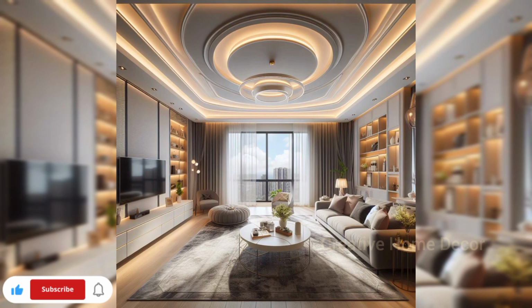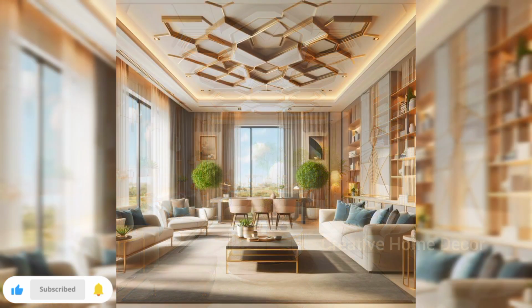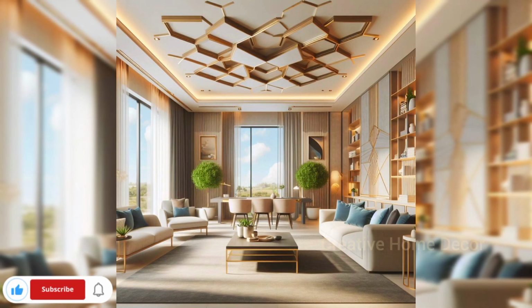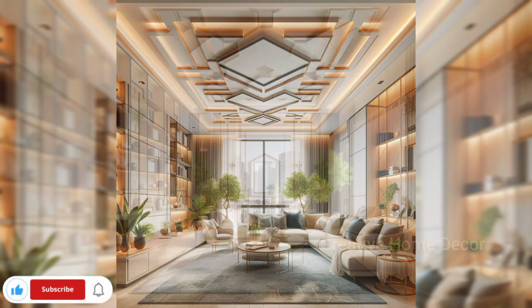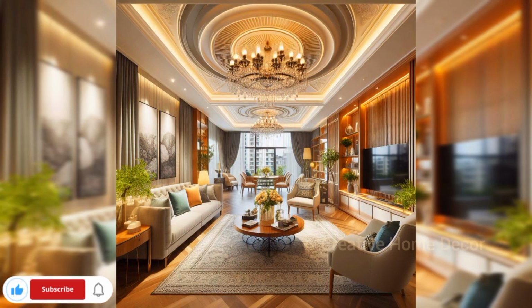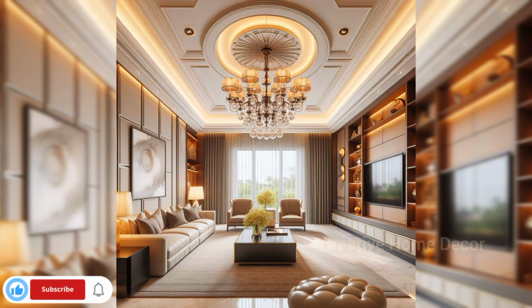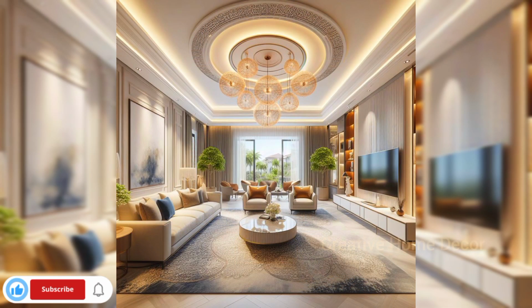Let's start with a classic favorite, the coffered ceilings. This timeless design features sunken panels or beams that add depth and architectural interest to your space. Whether you go for traditional wood beams for a rustic look or sleek painted panels for a more modern vibe, a coffered ceiling is sure to make a bold statement in your living room.